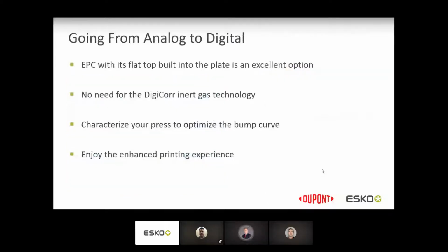Next slide. So for those companies who may be using analog plates now and looking to get into the digital world and transition to a digital workflow, EPC, with its flat top dot built in the plate, is also an excellent option. If you're in that position, there's really no need to invest in the Digicore technology because, again, the flat top dot is built in. All you need to do is basically get your minimum dot set, characterize your press with the new plates, and enjoy the enhanced printing experience because the EPC plates print very well as well.